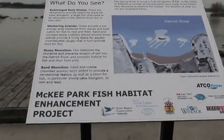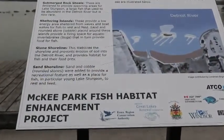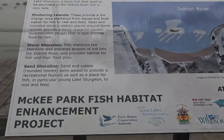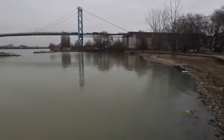Matthew Child with the Essex Region Conservation Authority, and we're here at Mckee Park, which is right on the Detroit River, just downstream of the Ambassador Bridge. And this is a site that historically had very low habitat values. It wouldn't have been particularly attractive to fish, to birds and other wildlife.